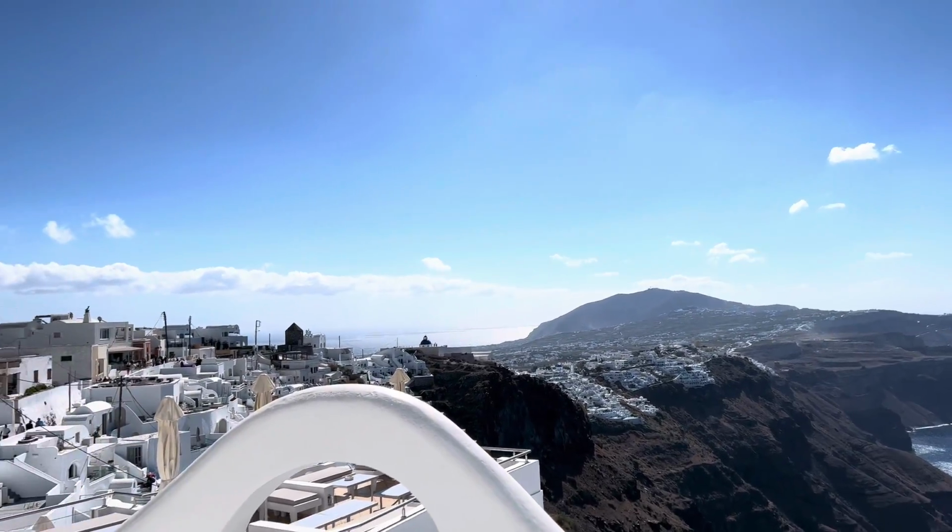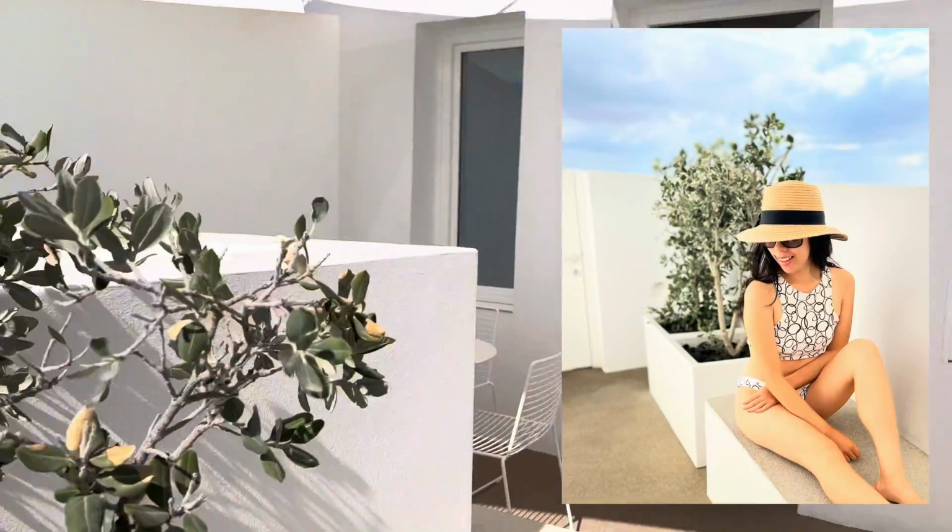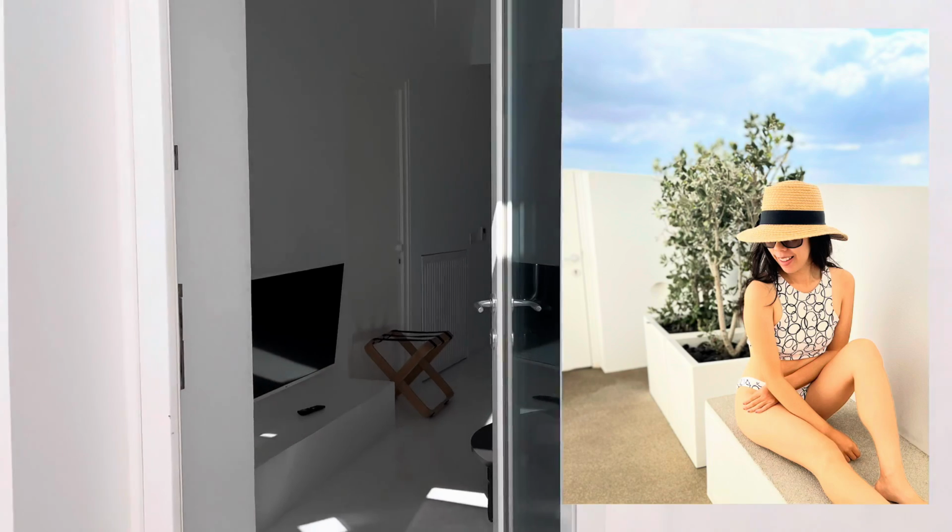Hey guys, so I made it to my next hotel, and this is the view from the first story. I'm still in Imerovigli, but I have my first jacuzzi here. Then making my way inside.